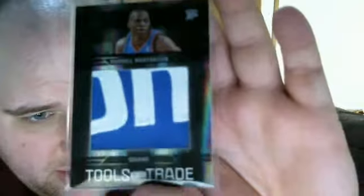Number 7 of 25 from Absolute Memorabilia. Sick patch. Russell Westbrook. It's the B and R for the nameplate. Maybe I'll see the ring. There we go. 7 of 25. My big thumb is in the way.